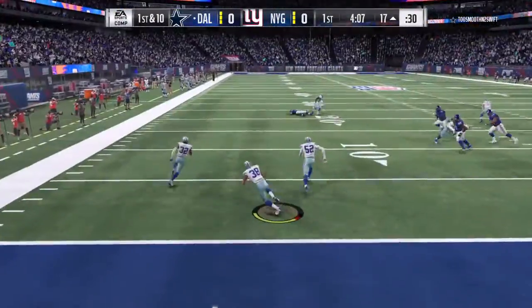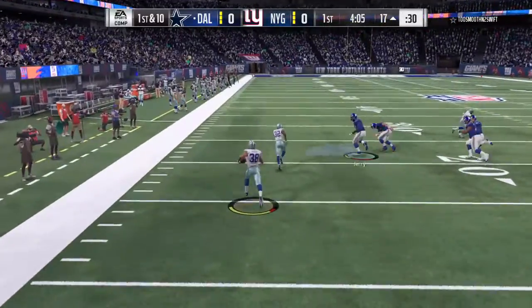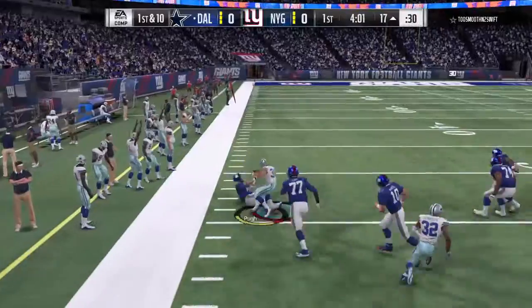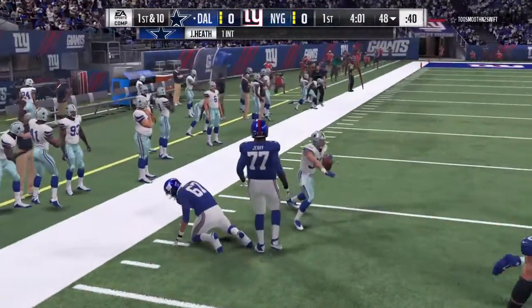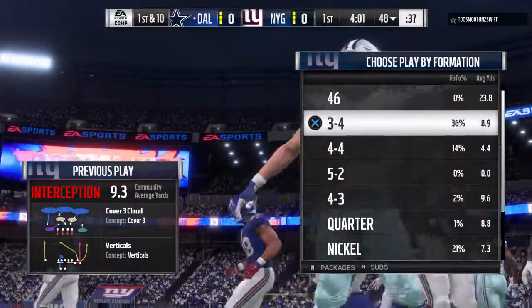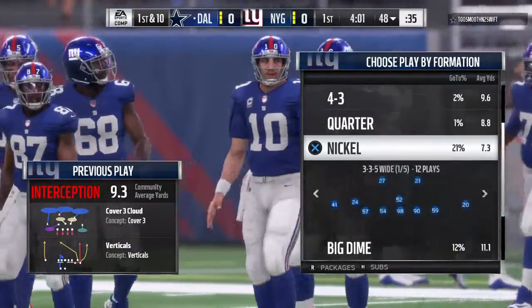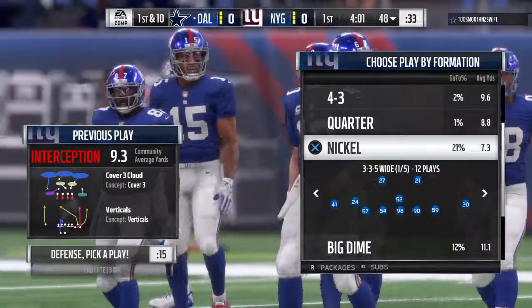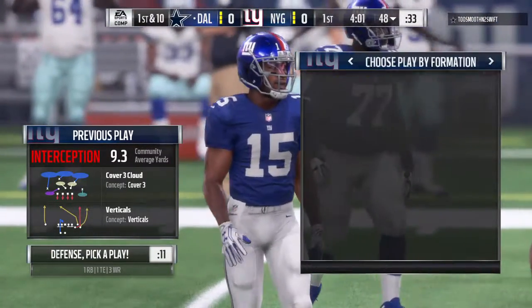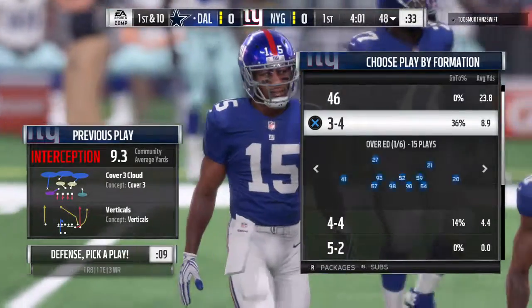Looking for Marshall, but it's intercepted. Picked off by Jeff Heath. And he'll bring it all the way back, just a yard or two shy of midfield. Certainly not how they envisioned ending their opening drive here in the first quarter. Too many ones in this play. First quarter, first drive, first interception thrown. And that last one, that hurts.